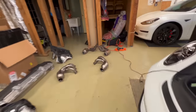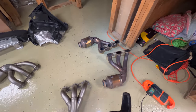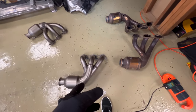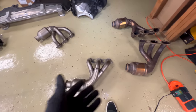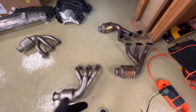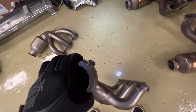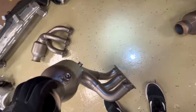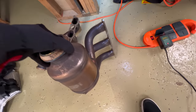All right, so I just pulled the headers off. I'm fully disassembled now. I just got to start putting stuff back together. So here's the stock headers. Here are the Akrapovic headers. It's not really that big of a difference as far as weight. Obviously, these are still catted too. From what it feels like, it may be like a pound and a half, 2 pounds difference. And they're not that much different. These are apparently titanium as well. These are stainless. And then you have a high flow cat in there versus this standard cat that comes in these.